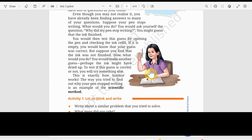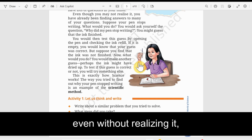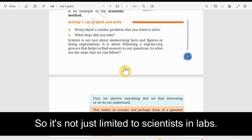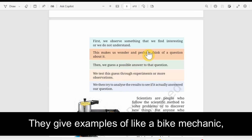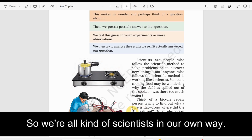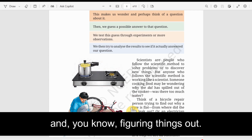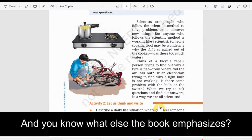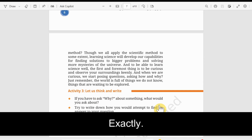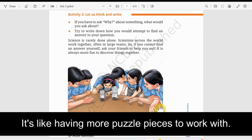And here's the cool part. The textbook says that anyone who uses this method, even without realizing it, is thinking like a scientist. Really? So it's not just limited to scientists in labs? Nope. They give examples of a bike mechanic, an electrician, even someone cooking. So we're all kind of scientists in our own way. Exactly. It's just a way of approaching problems and figuring things out. And you know what else the book emphasizes? The power of collaboration. Like asking for help when you get stuck. Exactly. Sometimes a fresh perspective can make all the difference. It's like having more puzzle pieces to work with.